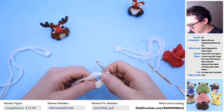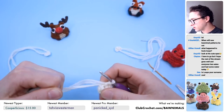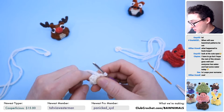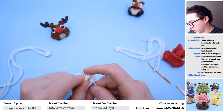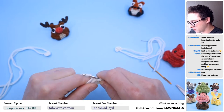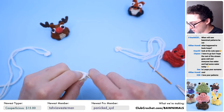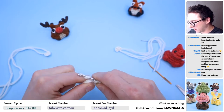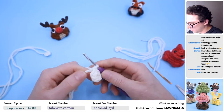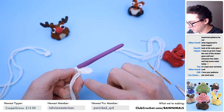Maybe we might also be able to do another polar bear using just one strand of this instead of doing two, and then you can have a mama and a baby. That could also be really cute. But let's start just normal. We got to make our eye decision right now. Do we want just little dot eyes, or do we want actual bobble stitch eyes?